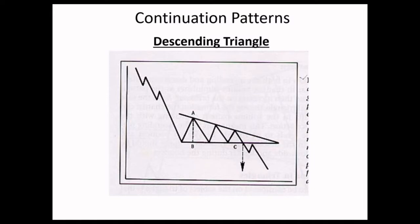On the descending triangle now, we have a downtrend. We have a flat bottom. The bottoms are at the same level, but the tops are decreasing. This indicates that the sellers are gaining ground and they start pushing pressure on the buyers. And if this line doesn't hold and we have a decisive close below it, we go short and we measure again the vertical distance from A to B ×1, ×2, and ×3.